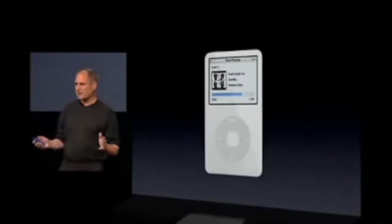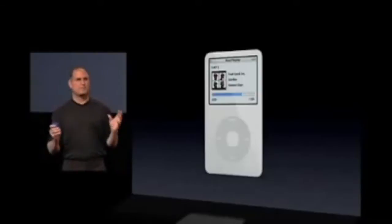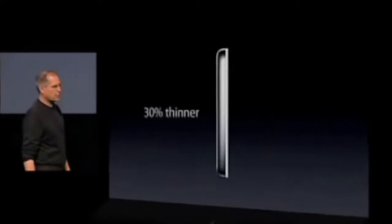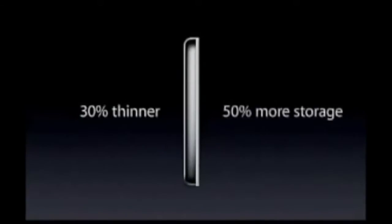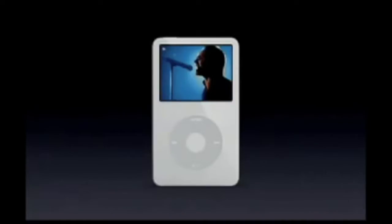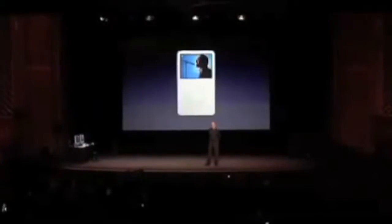So the new iPod, this is the best music player we've ever made. It is 30% thinner and has 50% more storage than its predecessor. And it's got this gorgeous screen, which is phenomenal for album art. And yet it sells for the same price. And you get video as a bonus. It's amazing.